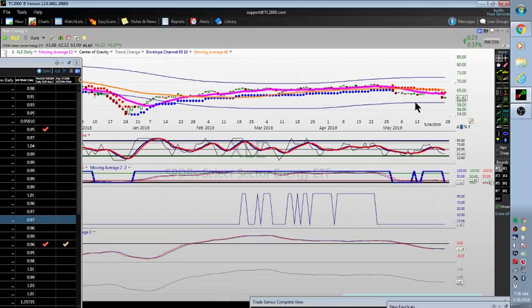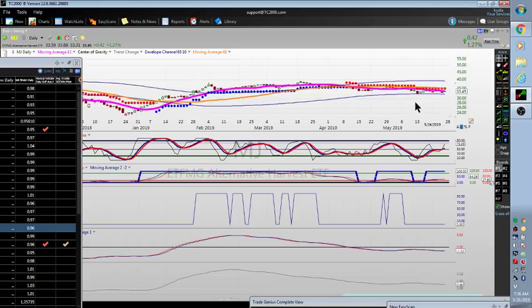Here's energy. I think energy is going to come out this summer. It's just way overdone, and I think prices are going to start coming back down. I think they used the oil price as a speculative tool, and now I think you're getting that unwind happening.